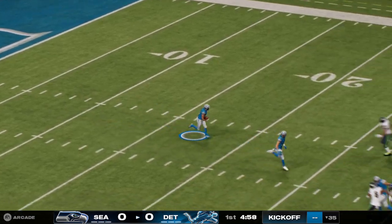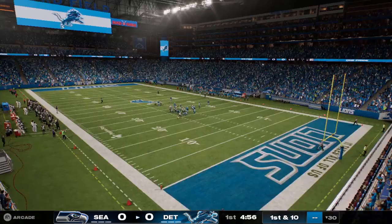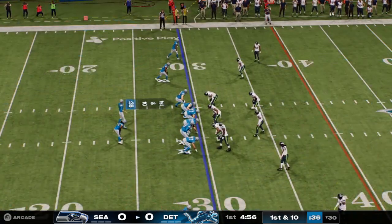They're trying to pin him deep. They'll take this from the 3. And their drive will begin at the 30-yard line. Here's 1st and 10.